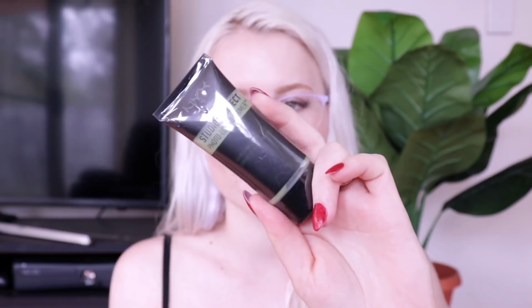I'm not sure how clearly you can see because of the plastic, but it is green just to colour correct, and I do like that just because my skin tends to lean more on the red side when I don't have any makeup on, so that helps me out a little bit.